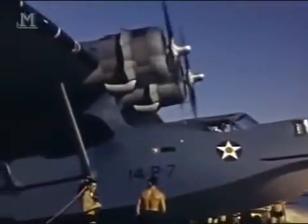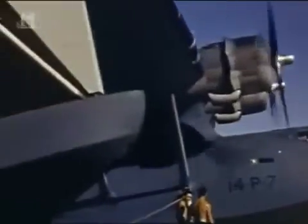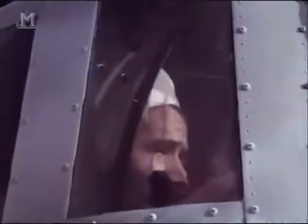The Cat soon won the respect and admiration of its crews. The standard PBY crew consisted of 8 men, a bombardier who doubled as the bow gunner, a pilot and co-pilot, a navigator, a radio operator, a flight engineer, and 2 waist gunners. Bulkheads divided the plane into 7 watertight sections. For crew comfort on long-haul patrol flights, the central compartment contained bunks and a galley. It took a lot of training to master the highly specialized art of flying a boat.